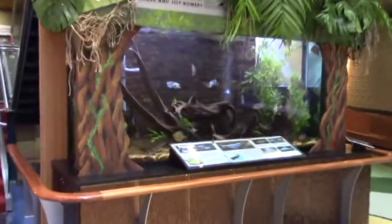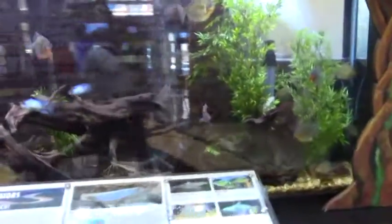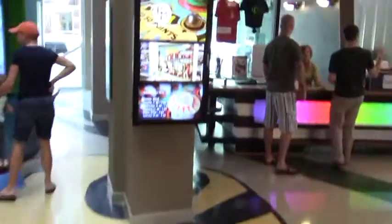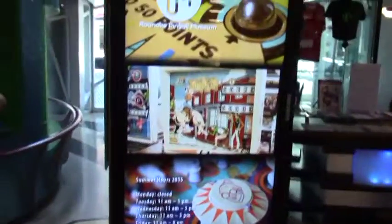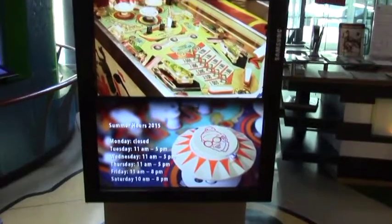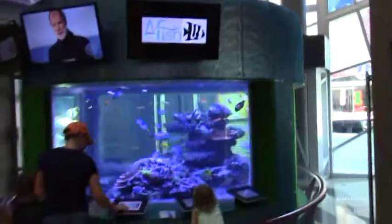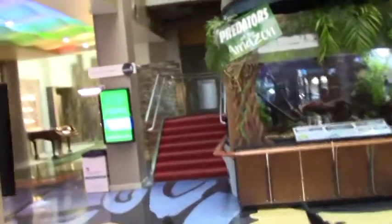I wasn't going to have much time to play at all. In fact, I had no time to play. I had to get in there with the video camera, take a look around, and then get to where I needed to be for the afternoon. But here we are. This is the lower level of the Center on the Square, and I found the Roanoke Pinball Museum. It's open 6 days a week, and it can be reserved for private parties.